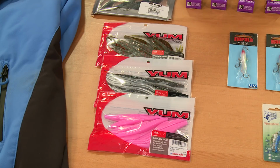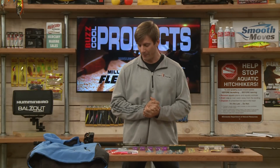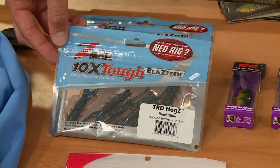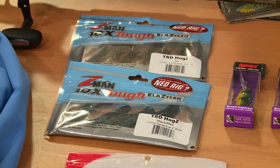Breaking Shad from Yum. And another soft plastic bait, this one from Z-Man. These work really good on a Ned rig, kind of a small little compact creature bait. This is the 10X Tough Elaztech. The stuff stretches out, it lasts a long time. Check it out from Z-Man.